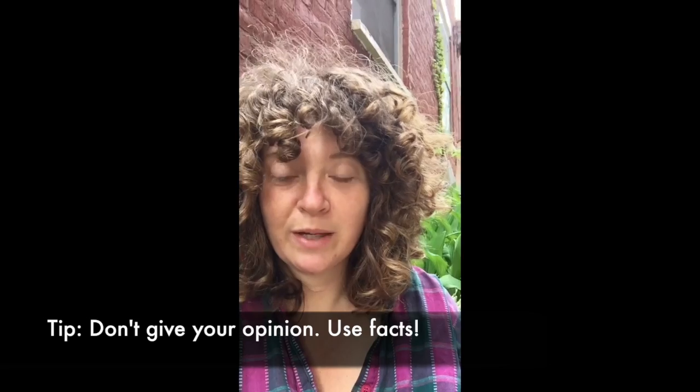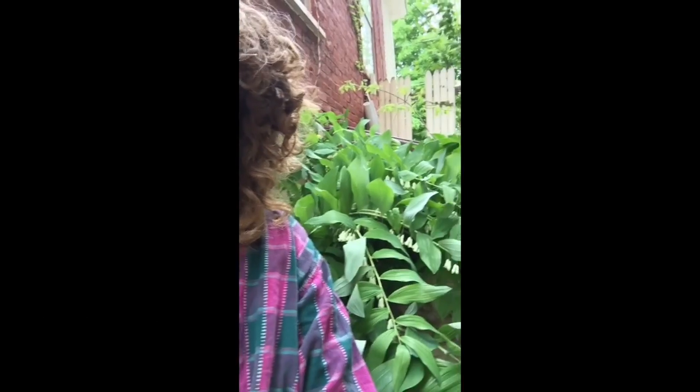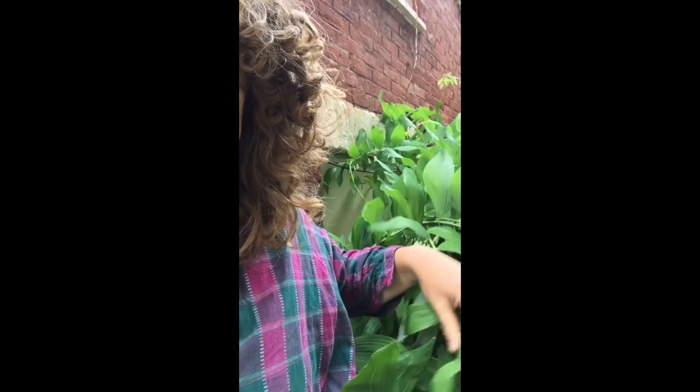Something that helps me to describe is that I try to remember that I'm not giving my opinion. I'm only using facts. So if I were to say that I like this plant, that's an opinion, but to describe it, to say this leaf is green, that's giving a fact. So it's called being objective, and we're going to be objective in our descriptions.